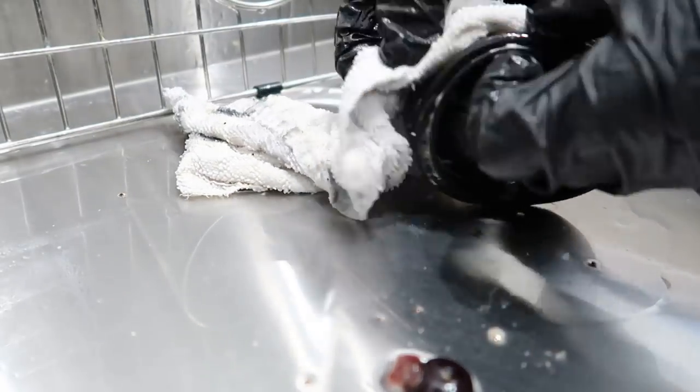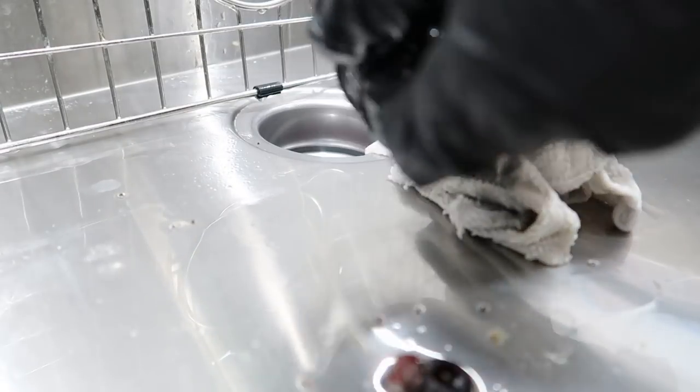And then we're gonna very thoroughly rinse everything because I need to clean the sink and I'm gonna be using a different cleaning product and I'm gonna try my very, very best not to mix cleaning products right now. So we're gonna scrub this baby, put it back, and get the sink all nice and clean.